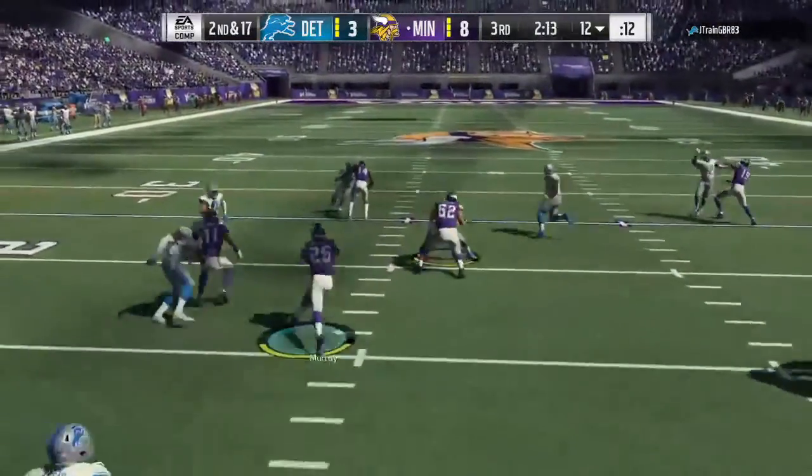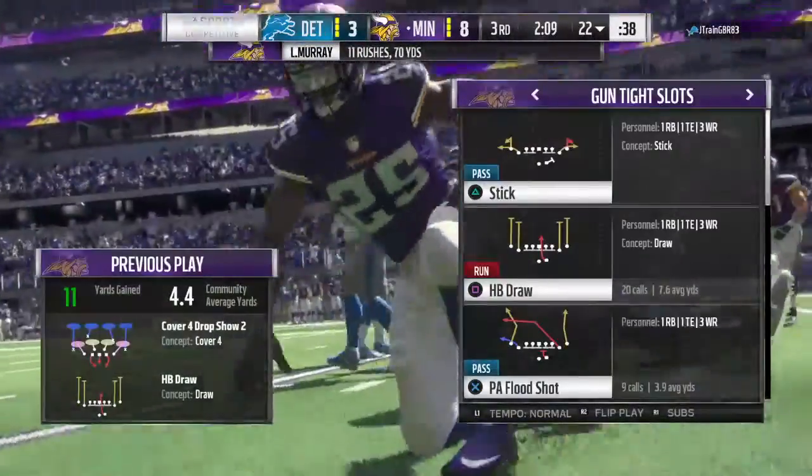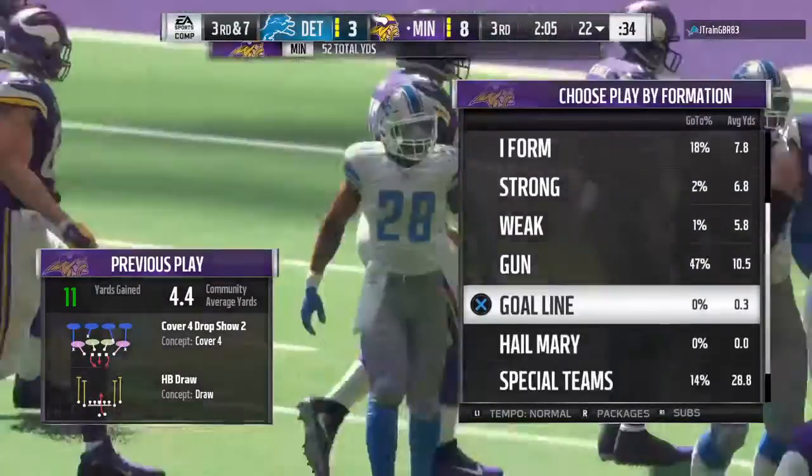They'll run it now out of the gun. And they'll bring him down here up at about the 22-yard line. He'll wind up getting 11 on that one. And all of a sudden here, it's 3rd down.